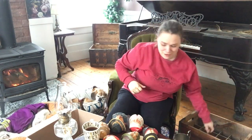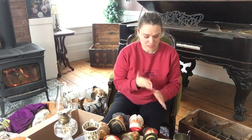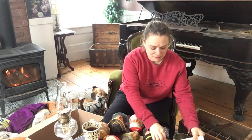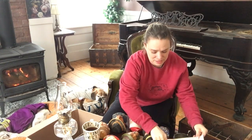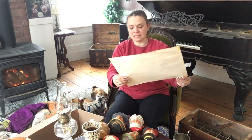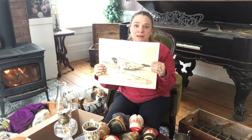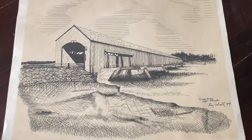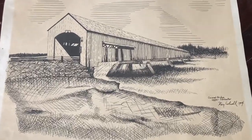And another one of my really favorite pieces is, we're looking at different pictures, and obviously we're going to have a big canvas of Hendrix because he's our Thirsty Whippet. But we were donated this just stunning picture. It's of the covered bridge back here in Upper Dorchester. Now this covered bridge sadly is no longer, it actually is gone now.